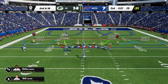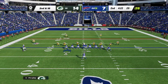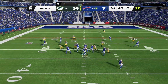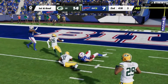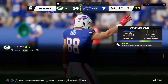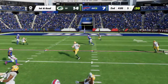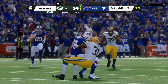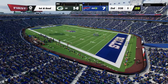Here's 2nd and 10 now from the 29. Throwing now is Allen, working the middle here. That's complete to Knox, the tight end, and he gets it all the way down inside the 10 and they mark him at the 5. Call that a very strong gain of 24. Well, this has been a nice answer to the touchdown drive against them a few minutes ago because they've come out and reestablished the tempo. A nice throw there, and they're putting together a very strong drive as a response.